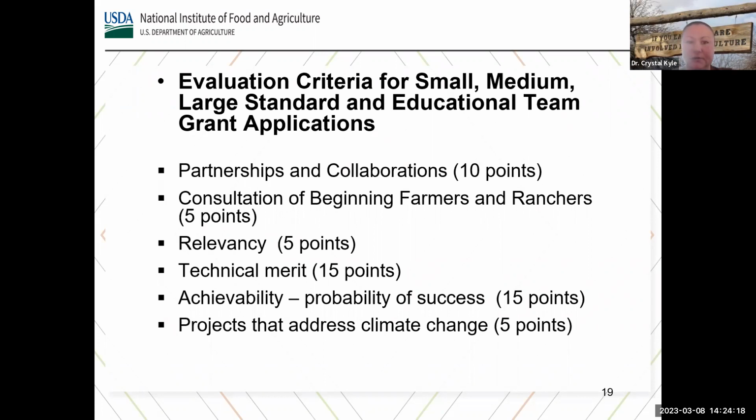Evaluation criteria. It's important to us that you know what you're being evaluated on and what your project is being looked at for. You'll find this in the RFA so that you can print it out and make sure that your proposal is hitting all these spots and you know exactly how many points are going to each criteria. You want to think about partnership and collaboration, and I'm not going to go through all of these. Again, you'll get these slides and you'll see exactly how many points are going towards it. And if you have any questions, you can contact us.